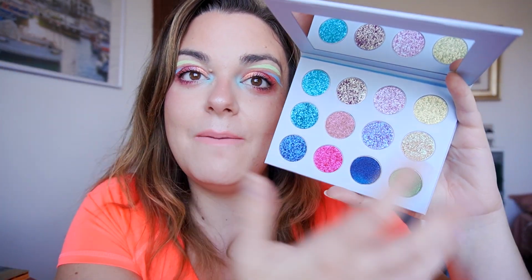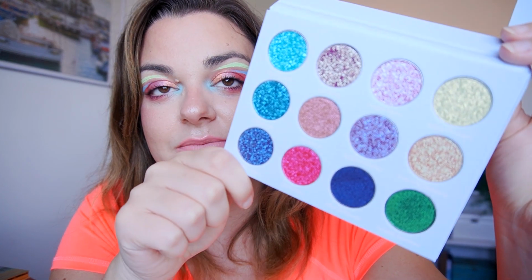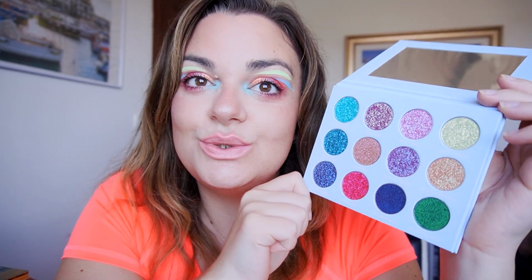It's called Look for Rainbows. It is technically a rainbow palette. It's an all shimmer rainbow palette, and it's, I guess, their version of it, and it's so stunning. I mean, I just can't. They have the most amazing shimmers that I've found out. So I'm really excited to test this out.